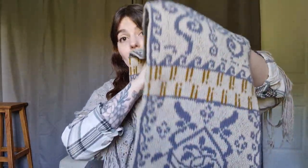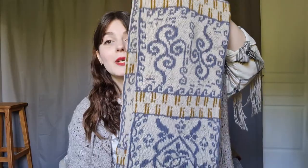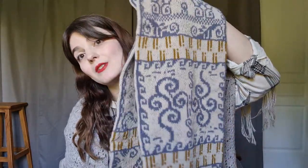This is Sypha. It's a tube cowl, which means it's knitted in the round, so it's double here. You basically provisionally cast on stitches, you knit in the round in colorwork, and it's a long cowl that you can wrap twice around your neck. And as you can see, this is a colorwork cowl featuring ornamental motifs.